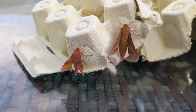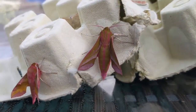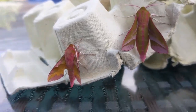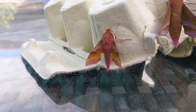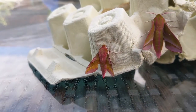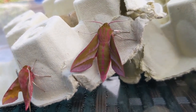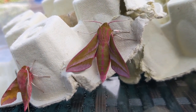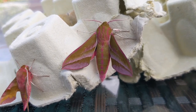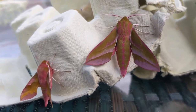You've got them both side by side there, so you can really appreciate the distinctions between them. The small elephant is considerably smaller, pinker, I was going to say. Yes. It has very different markings and a slightly different shape to the wing as well. It's slightly more cut. Well, that's not bad, three hawk moths in the trap. That's good going.